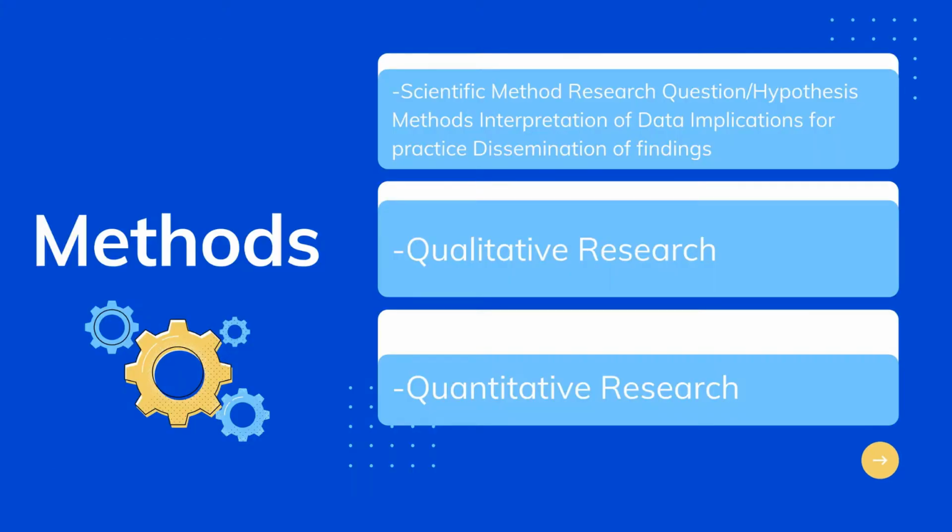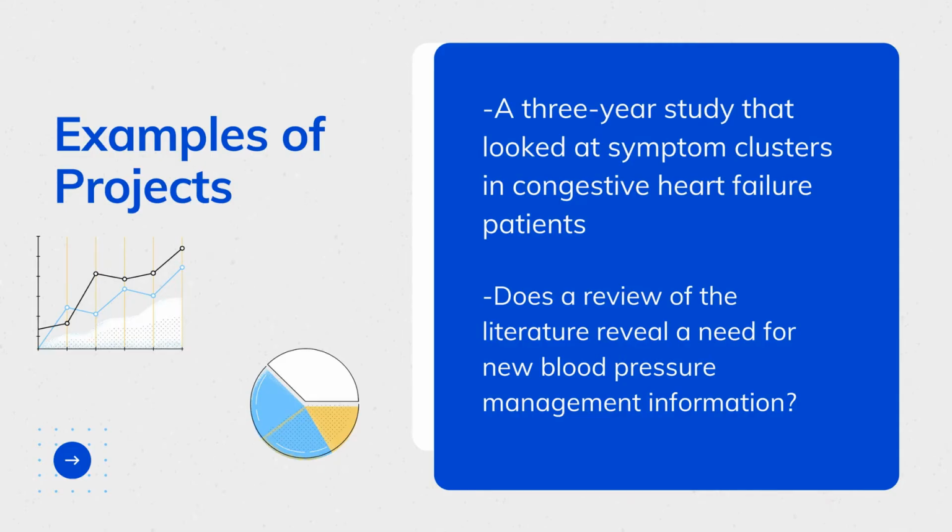Nursing research method uses scientific method, research question, hypothesis, methods, interpretation of data, implications for practice, and dissemination of findings. You can also use qualitative research or quantitative research. Some of the examples of nursing research can be seen in projects like, for example, a 3-year study that looked at symptom clusters in congestive heart failure patients, or a study that asks, does a review of literature reveal a need for new blood pressure management information?